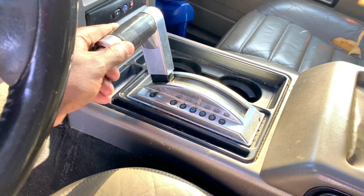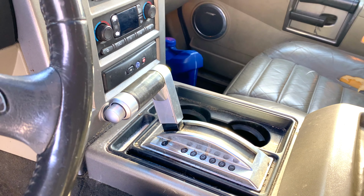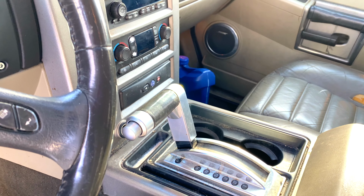The shifter knob, everything looks great, but with age it rattles quite a bit.